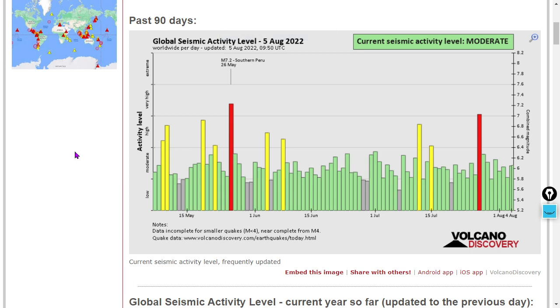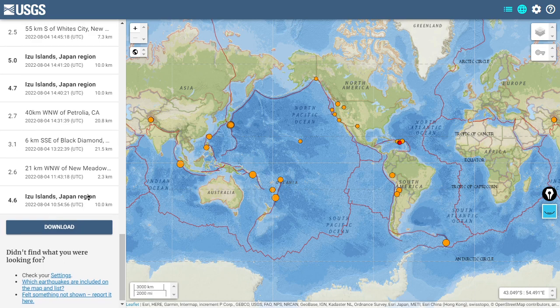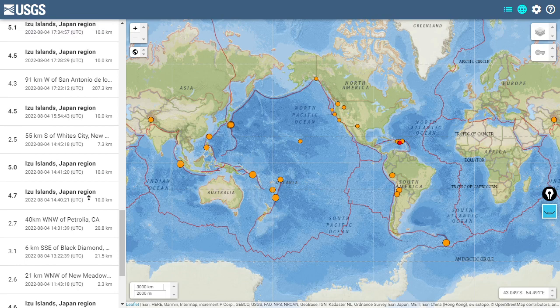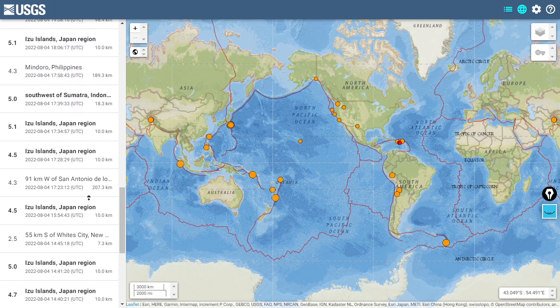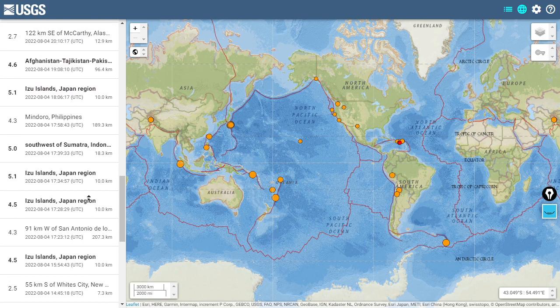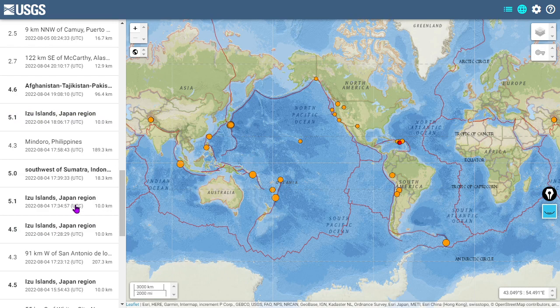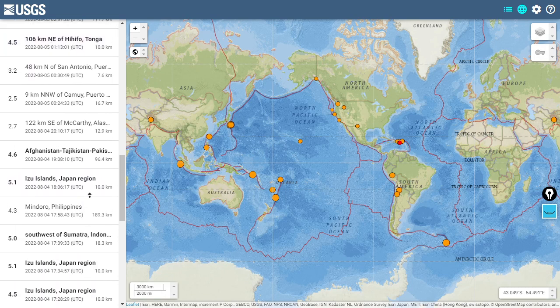Let's see what earthquakes have been erupting. What's shaken on the planet? Let's take a look. No major quakes here. Some in the 5 range, like this 5.0 at Japan. This is the last 24 hours that we're looking at here. Also a 5.1 in Japan, a 5.0 in Indonesia, another 5.1 in Japan. So quite a bit of activity there just to the southeast of Japan.